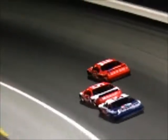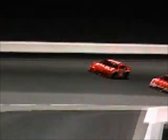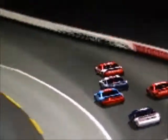Sosnowski. He's inside of Shears. Sosnowski for the lead. He shoves Dougie Shears up high. Here comes Ryan Richards. Richards going for the 2nd spot now. Does he make the move on the inside of Sosnowski? Up to corner number 4 they come. It will not be enough for Ryan Richards.